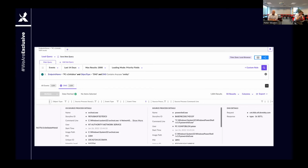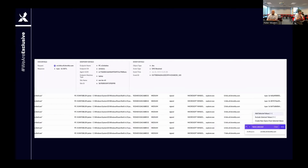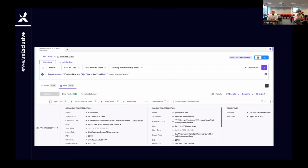So we know the endpoint name, we know that DNS is being used, and we found that common denominator being Smitty. And as you can see, we have a lot of DNS events. So SentinelOne does see those events. They can see that it's PowerShell. They can see that DNS requests are being made to that domain. So what happened here actually is we created a rule, and based on DNS information, SentinelOne already did a correlation and showed us every event related to that DNS request.